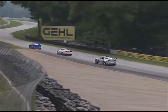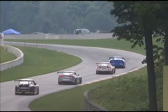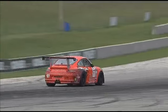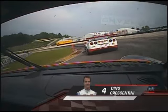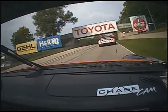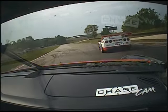Hopefully that's not the case as we go back and watch this great battle. It's Marzial trying to fend off the Corvette of Whelan, the Corvette of Gaples, and the rest of the pack. Meanwhile, here you go. Tony Rivera, last time through turn 5, that climb up and under the bridge in turn 6, and Dino Crescentini has run down and caught Eric Kern. And Kern, you saw that car real loose as he comes out of turn 5. Dino turns in a little sooner into turn 6.